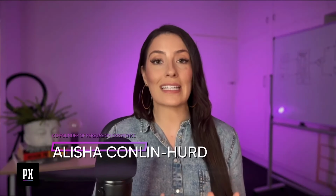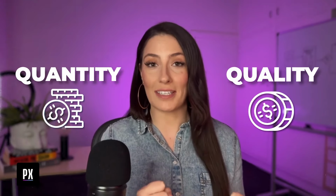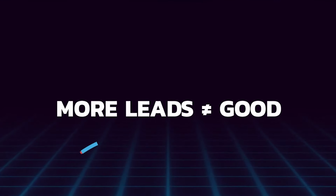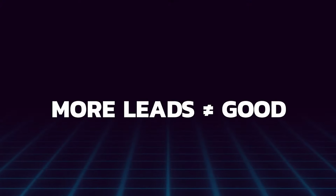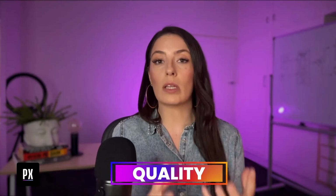When it comes to lead generation, there are two levers you can pull. We have the quality and the quantity. Now, I'm not saying it's one or the other, but the answer is not always more leads equals good. Why not? Well, because what you really want is more buyers. So today we're focusing on the quality levers, right?